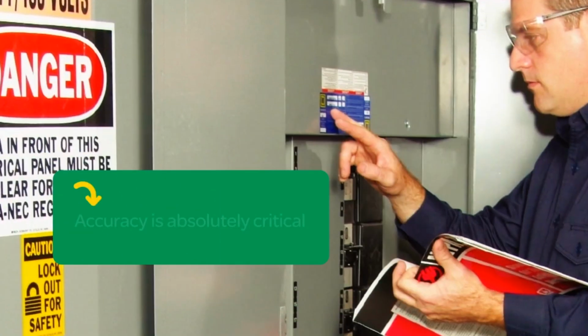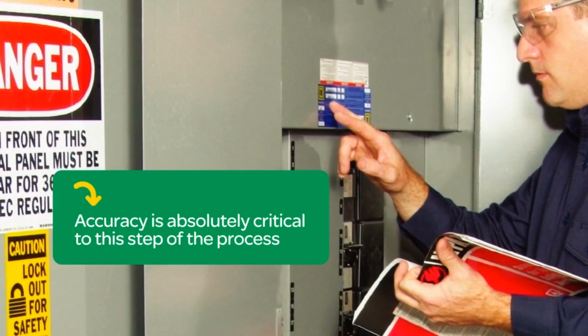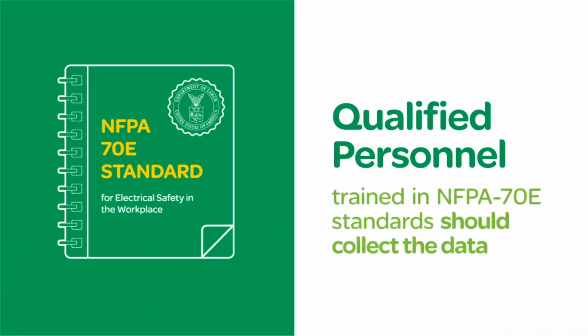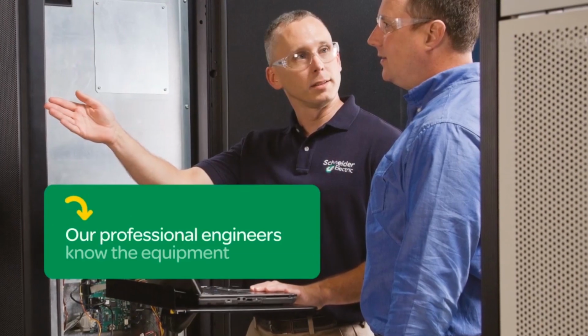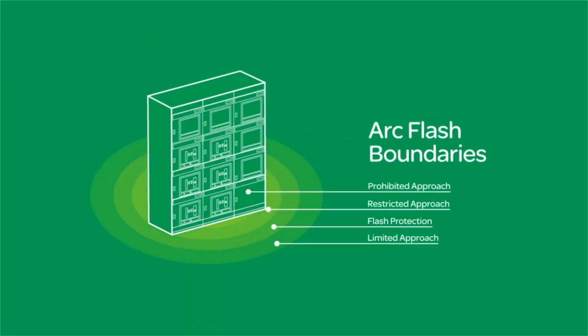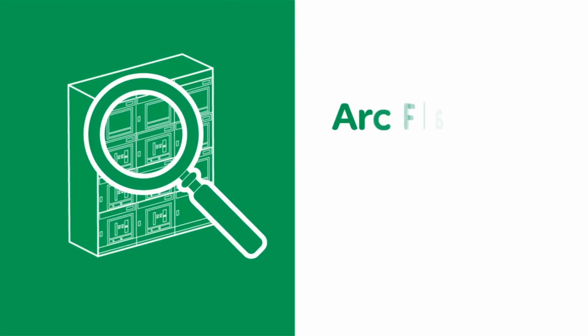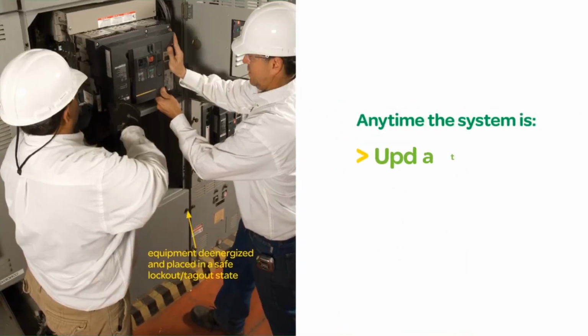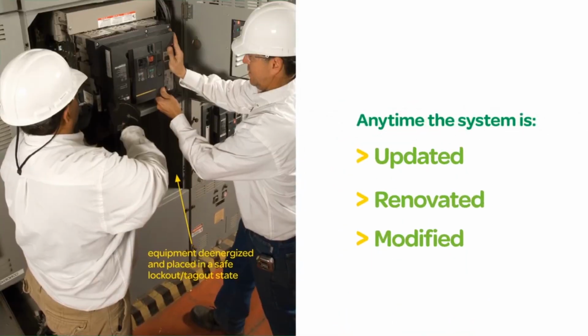Next, you'll need to do an arc flash analysis. Accuracy is absolutely critical to this step of the process, and data should be collected by qualified personnel trained in NFPA 70E standards. Our professional engineers know the equipment and how to calculate fine details, like arc flash boundaries, incident energy, and what protective clothing or equipment is needed when working within the arc flash boundaries. Arc flash analysis must be done at least every 5 years or anytime the equipment or system is updated, renovated, or modified to make sure everything stays up to date and meets required safety standards.